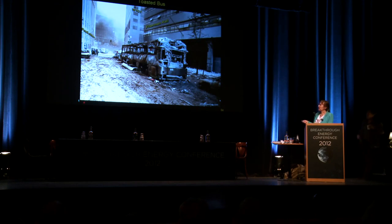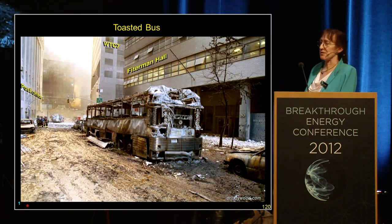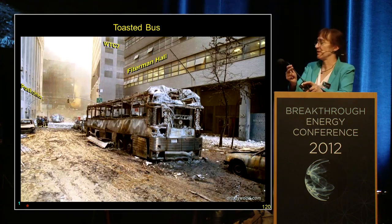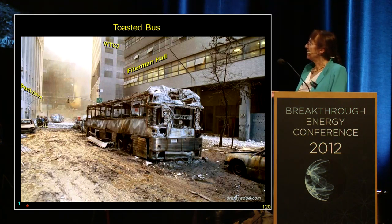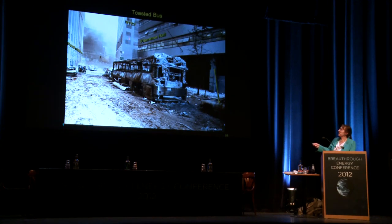Now this toasted bus, notice there's no big flame marks running up the side of the bus. No scorch marks. And then we have also this vehicle that's already rusted. You can see Building 7 is still standing.